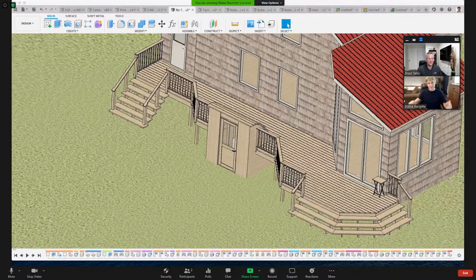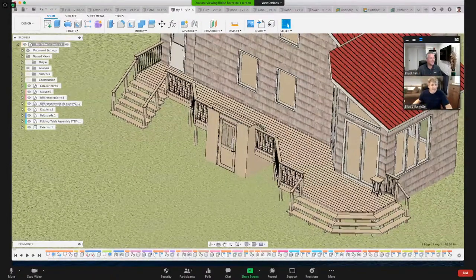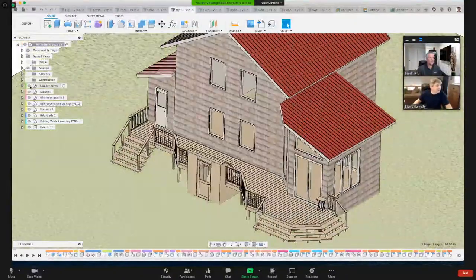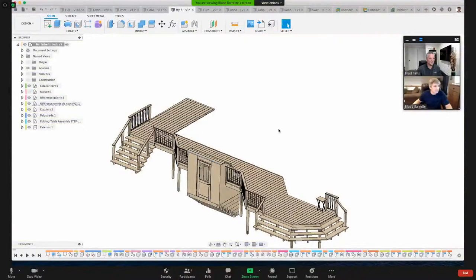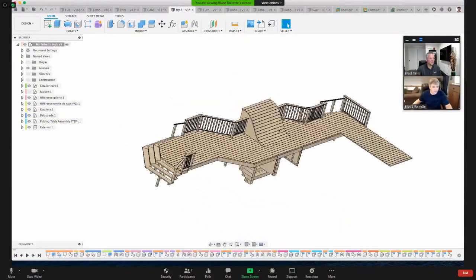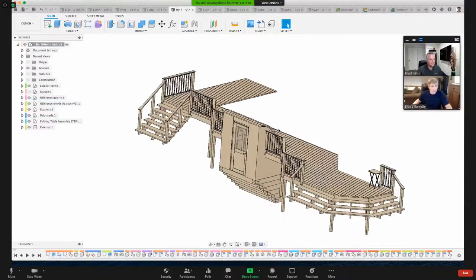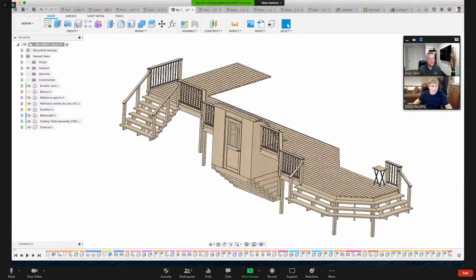That's why I drew the whole house, so that he had a better understanding of what it would look like. So that's why I drew the house pretty quickly, but still. Now, if I hide the house, we can see the whole deck here. So this was drawn with Fusion maybe about 3 years ago.